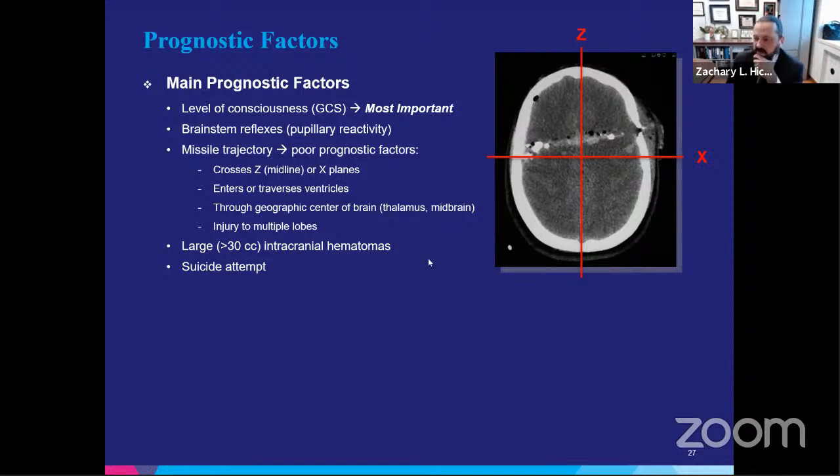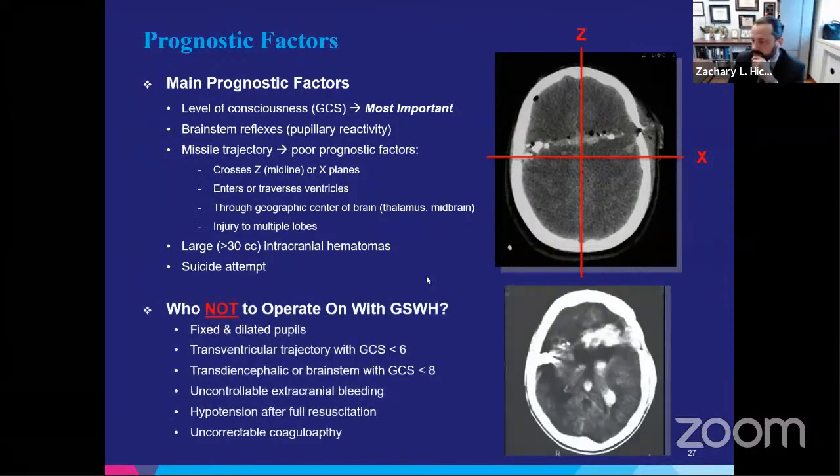Large hematomas obviously are a poor prognostic factor, although if somebody's GCS is primarily from an evacuable hematoma, that may be somebody you still want to take to the OR. And suicide attempts have a worse prognosis than other types of gunshot wounds to the head.